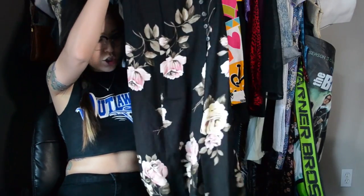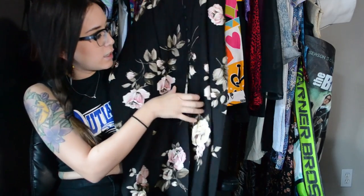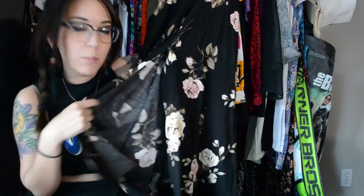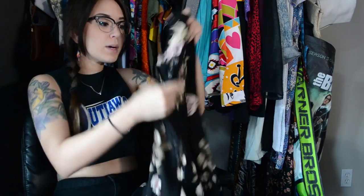So this is a size small. This will be on the Find Shop whenever I put it online. It's just this really adorable maxi, but it has front buttons, and the buttons don't go all the way to the bottom, so you can kind of show a little leg, which I think is awesome. That's sexy to me, like slits and whatnot, or just a little peekaboo. I like that kind of look. This is a size small, and normally I would keep this for myself, but I have plenty of maxi skirts, so this will be up for y'all if you want to check it out.